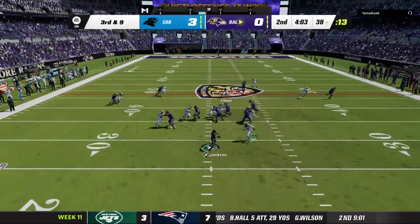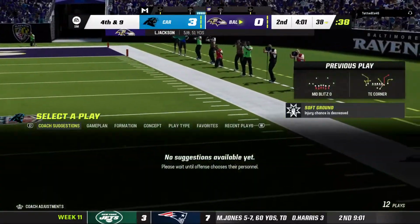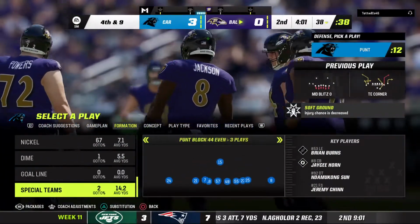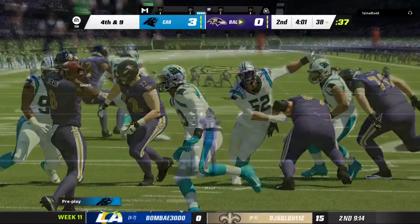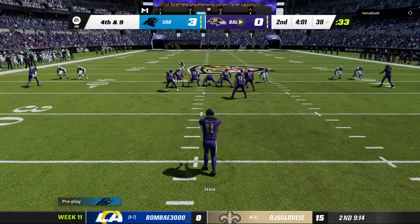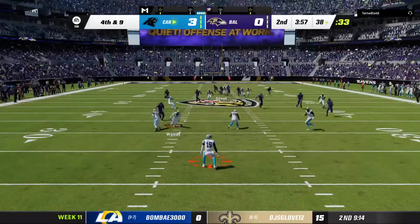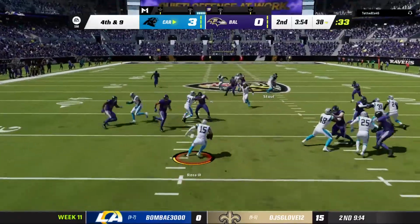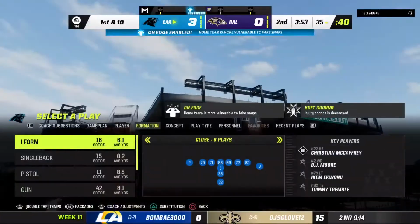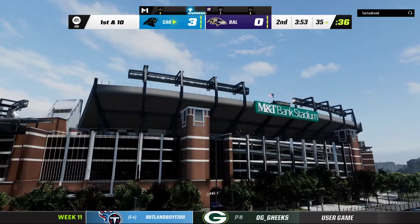On 3rd down, Jackson. And that will be incomplete. I like what I see so far out of this defense, because they've been showing their best coverages on 3rd down. So far, only allowed one conversion on a handful of attempts. One area of their game plan that they've executed to perfection. On 4th down, the punt team is on as this is sent away. Now here's Ross. That'll go as a punt of 34 yards that time. And it will be the Panthers' ball, 1st and 10.